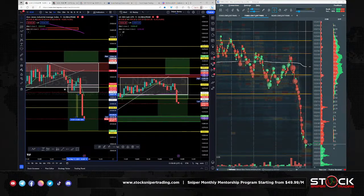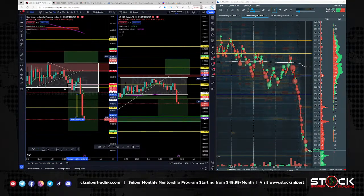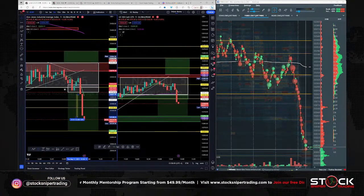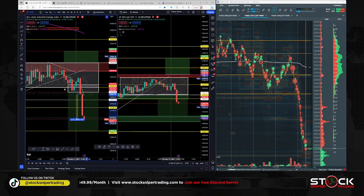So did you see what happened in the book? Okay, look at the imbalance now. Look at the offers taking over. This is the imbalance in the market now. Remember where we were just balanced? This is what we look for. And we're just destroying all these bids right now. Look at all the offers coming in and just destroying everything. Look at another ignited bar continuing.